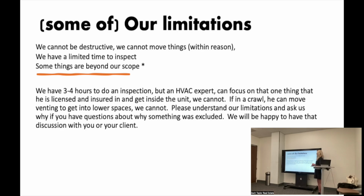I'll talk about it in a minute, but we have a limited time to inspect. So we have 3 to 4 hours. And believe me, if there's a seller involved, sellers are calling us saying, when can we go back in our home? And when are they going to leave? We can't just be there all day. Plus we do 2 inspections a day. We start one at 8 o'clock and start one at 1 o'clock. That gives us time in between inspections to get to the next place, deal with traffic and all of that good stuff. Eating, it's important.